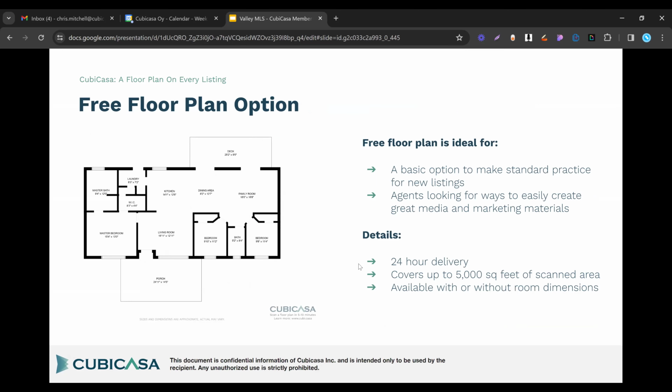So we have a great free floor plan option. It's perfect for just getting that into your listing presentation to kind of win over the seller. I highly recommend you consider upgrading to some of our premium add-ons, like I'll mention in just a minute, to really enhance the listing once it goes into the MLS. But it's a quick and easy way for you to get it in your listing presentation for free. So you walk through and do your 5 to 10 minute CubiCasa scan, and what you get is a basic layout with the interior walls, the room labels, and the dimensions.